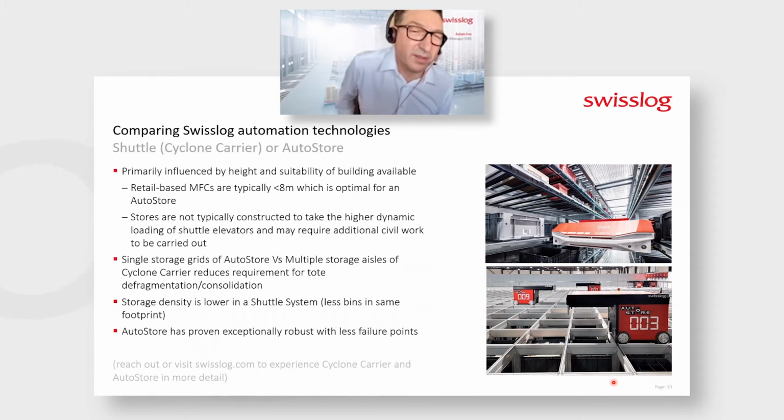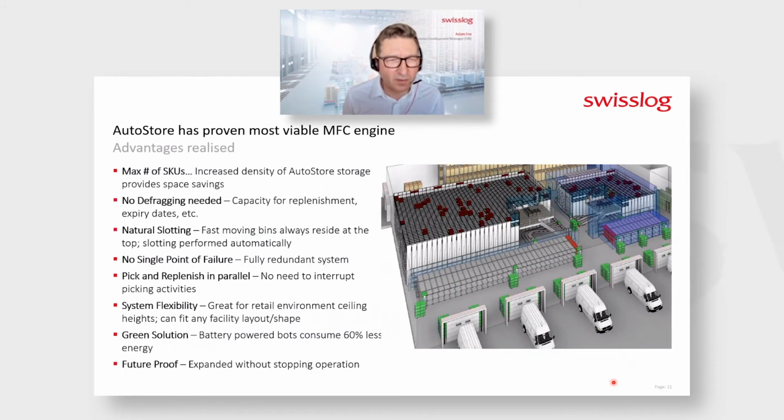And as well, with regards to robustness, we find Autostore is exceptionally robust, which makes it particularly suitable for MFC. So we have found in the MFCs that we've deployed, certainly Autostore has been the best solution. And to recap some of the big advantages there, we can get a lot more SKUs in because of this storage density. With defragmentation, we don't need to consolidate so much.